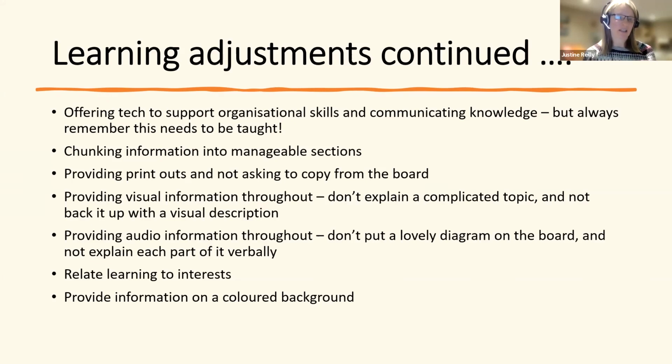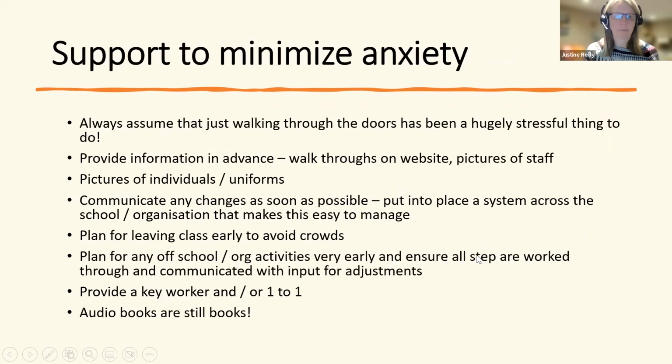And in terms of things like mainstream, relating learning to interests is really, really important. Why am I doing this? Neurodivergent kids are really clever, they're really savvy, and they will often sit there thinking, I do not get why I am doing this. Whereas if it's related to interests, it makes a world of difference. And things on a coloured background for dyslexic people, if it's not on a coloured background, it can be really difficult. Different dyslexic people might prefer a different coloured background, but generally the kind of colour I'm using can be at least a benefit.